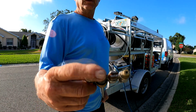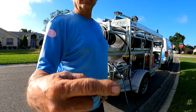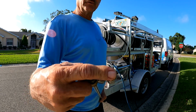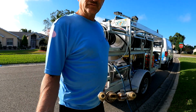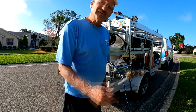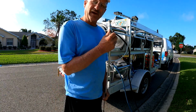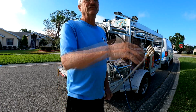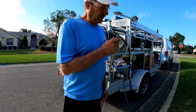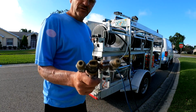You use these tips here, soap tips, and it turns the soap on. Use these two here, rinse tips, and it turns the soap off. It's that simple. Now, if you want to use different tips, you can get a downstream injector bypass, and you can just shut your downstreamer off. It bypasses the injector, and you can use whatever tip you want. But to get started, use the basics.